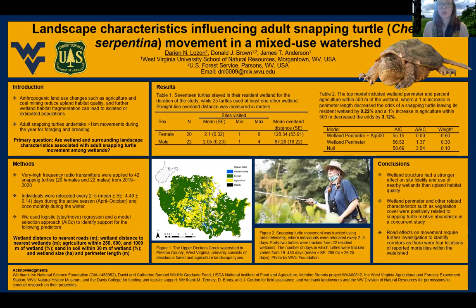We relocated individuals every 2 to 5 days from April to October, which is considered the active season for most turtle species. We specifically targeted adults as they are more likely to make upland movements compared to juveniles. Because transmitters were deployed at different times, the number of days in which a turtle tracked varied between 19 and 480 days. Due to our small sample size, rather than looking at distinct numbers of sites a turtle used, we lumped the turtles into two groups: turtles that stayed in their resident wetland and turtles that moved to other wetlands, and used a logistic regression model to identify effects on a turtle's likelihood to leave its resident wetland.